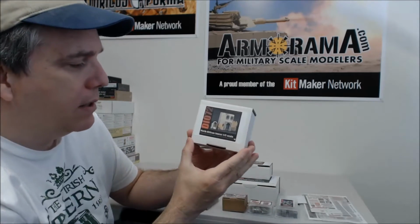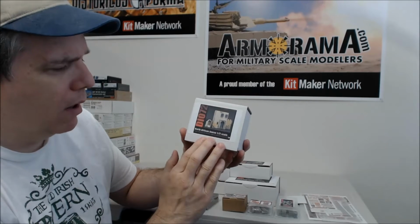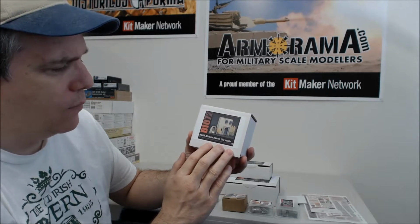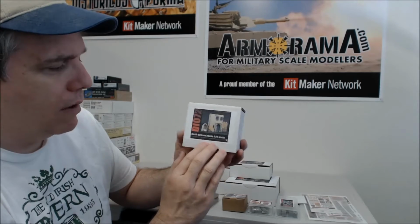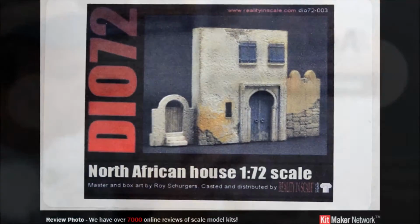Okay, so the first item let's take a look at would be the Dio 72 scale series items. These are very small, mostly resin, but I noticed resin in slightly different forms, and great for 72nd scale items, but let's take a look at some closer up photos.